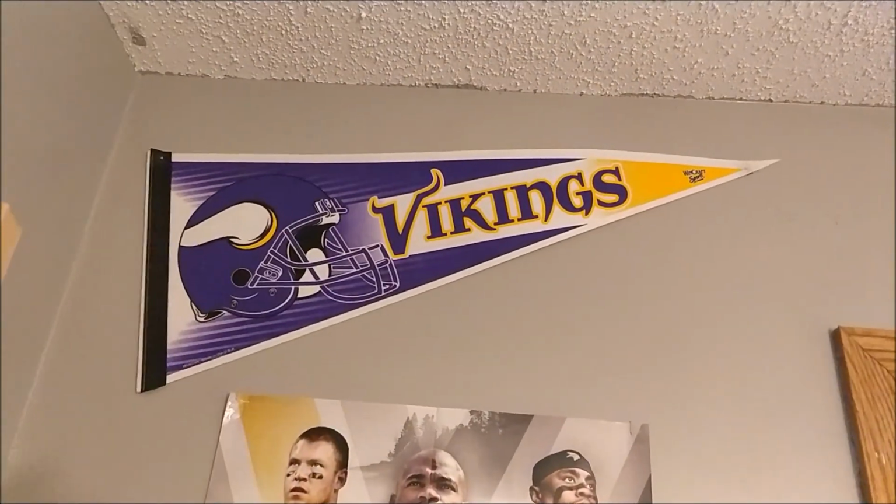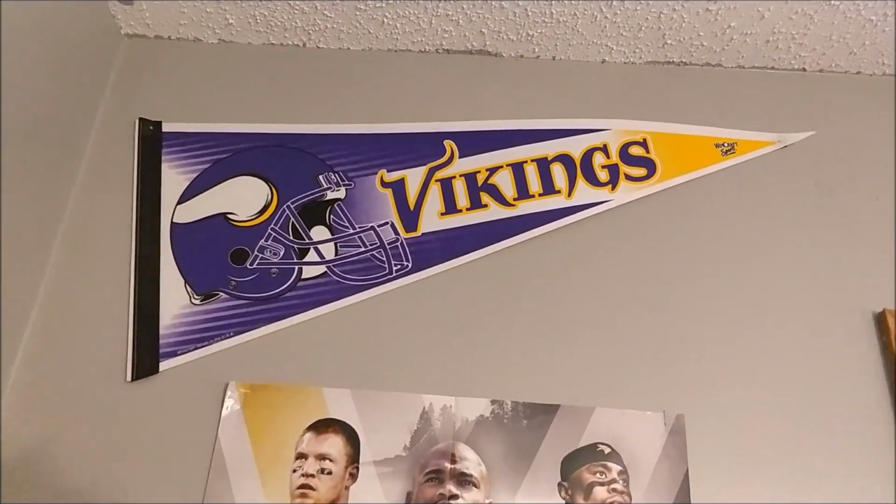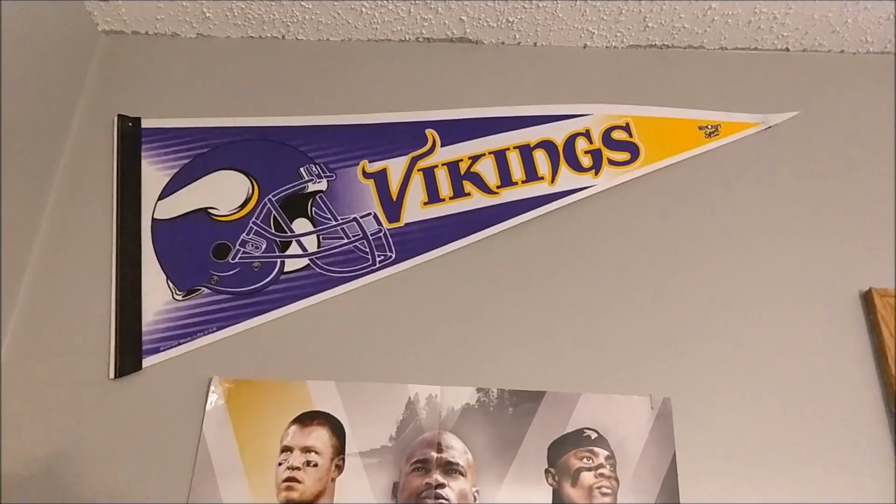This I also got from the State Fair, just this pennant. I think it was like $1 actually, so I couldn't really pass it up. Like I said, I get a lot of stuff from the State Fair, and this was one of them.